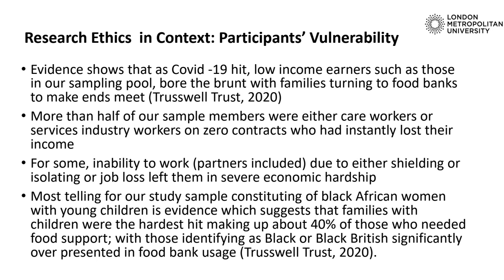So evidence does show that as COVID hit, low-income earners, as those in our sampling pool, bore the brunt of COVID-19. And we have had various reports suggesting that ethnic minorities were particularly financially vulnerable. For our participants, more than half of them were care workers or service industry workers on zero-hours contracts, and some of them didn't have income anymore.